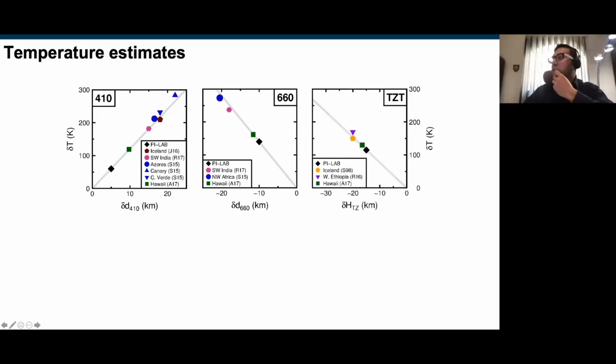If we look at the transition zone thickness, we use the thickness of the transition zone to have an estimate for the temperature. Again, we can see that in the case of PyLab, it is less than places, let's say, than Iceland or West Ethiopia or Hawaii. In a way, it is an average of what we see from 660, which is about 140, and 410, which is about 60, so somewhere in between. Interestingly, the temperature estimate seems to suggest that at 660 it is hotter, and then it cools down, being less hot towards the 410.